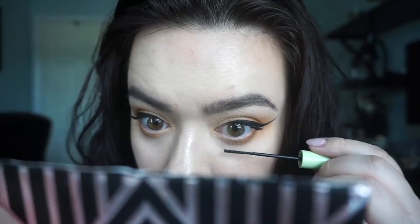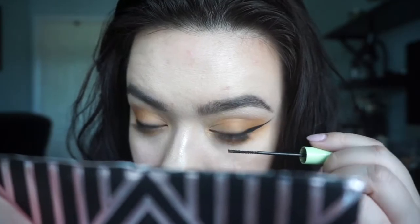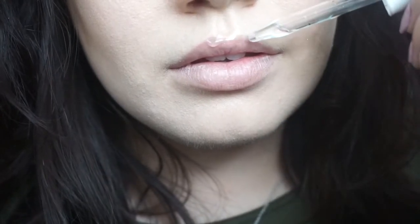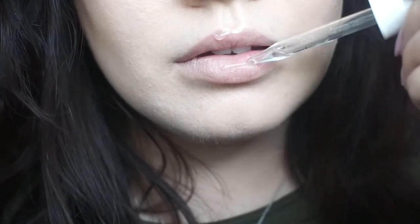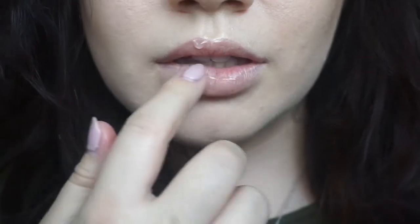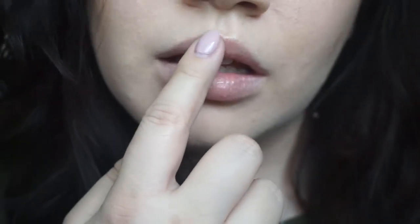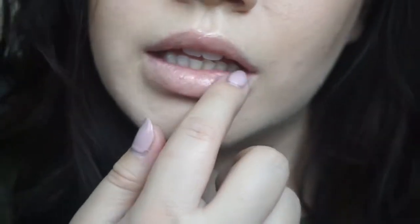Now, onto my lower lash line, I'm using the Pixi by Petra Lower Lash Mascara. Look at that. Now, for this look, I have 3 different lip looks that complement this eye look and face. The first is very au naturel, so I'm going to hydrate my lips one more time with the Banish Vitamin C Serum. And just kind of rub that in.